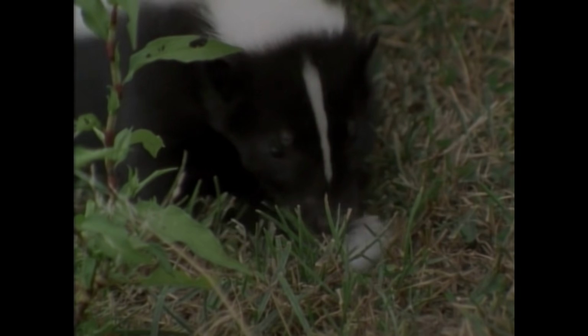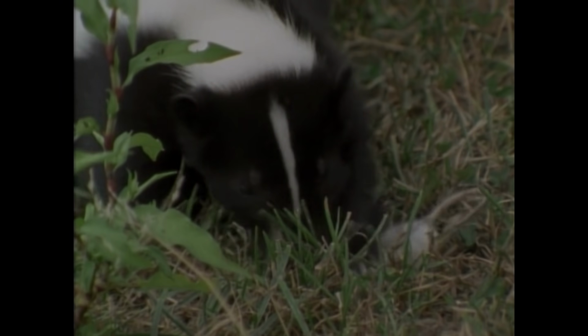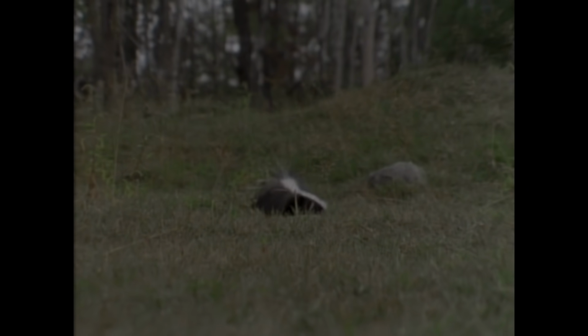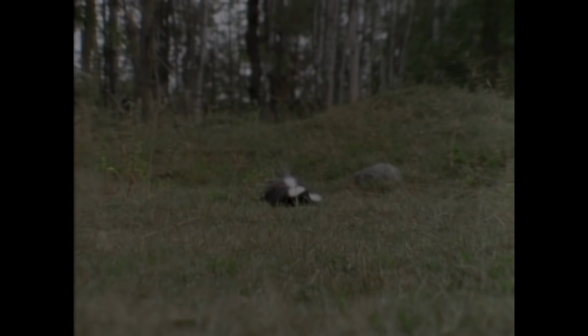Once it's been pinned down, larger prey is literally pawed to death. Though sometimes a carrier of rabies, the skunk's benefits far outweigh its shortcomings.